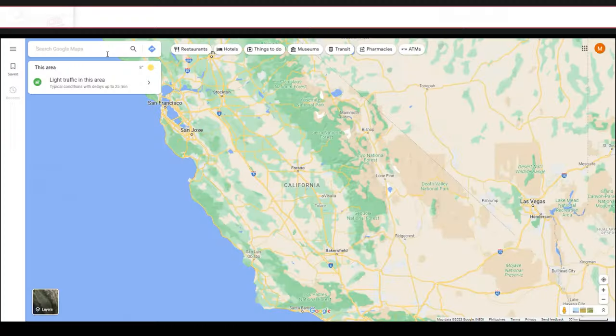Are you looking to buy a single story, four bedroom, two bathroom home with a huge backyard to drool over? Stay tuned, we got it for you.